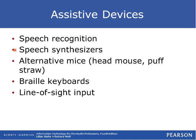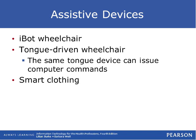We also have other assistive devices. We have speech recognition devices and speech synthesizers. Speech recognition may be a way to understand what other people are saying for those with hearing issues. Speech synthesizers, if somebody has had something happen to their larynx, can produce speech, if you will. We can have alternative mice, such as a head mouse or a puff straw, which we use to operate a mouse on a computer. We have Braille keyboards now, so a blind person can type Braille to other people and it can be read by them. And we have line of sight input. So we're starting to see some really important improvements in these things.